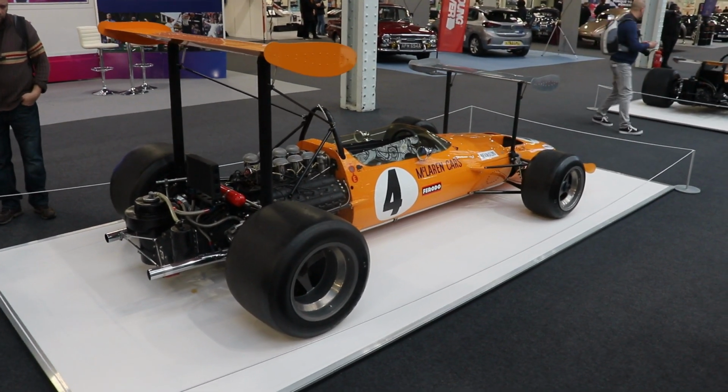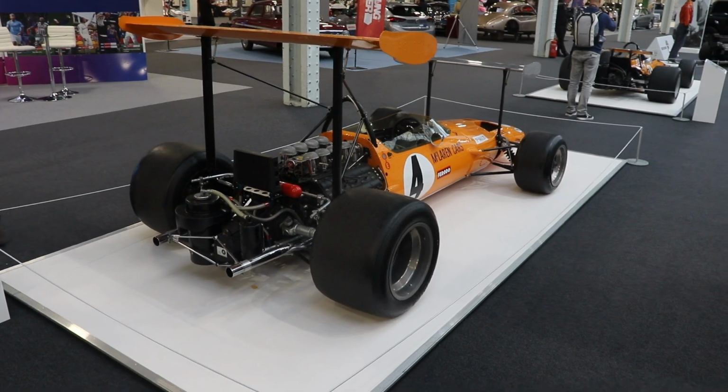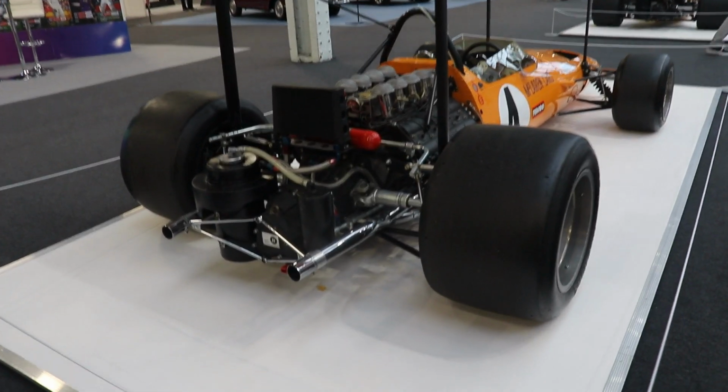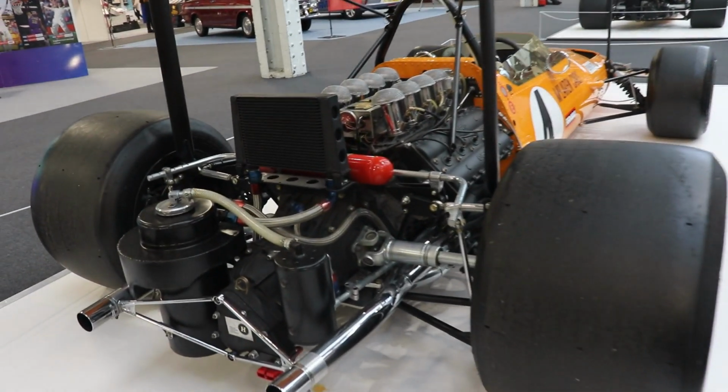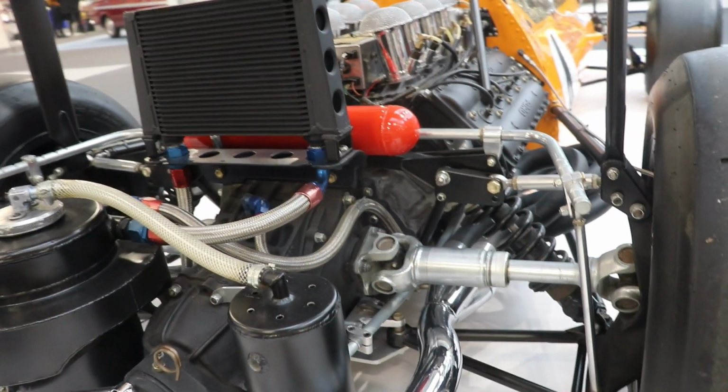It's absolutely amazing. The tires are massive tires, because 1960s and 1970s, everyone knows the Formula 1 tires, they were very wide, very big, especially on the back. And these tires are original. They're cracked, many cracks, but they're original. Just have a look at the details.